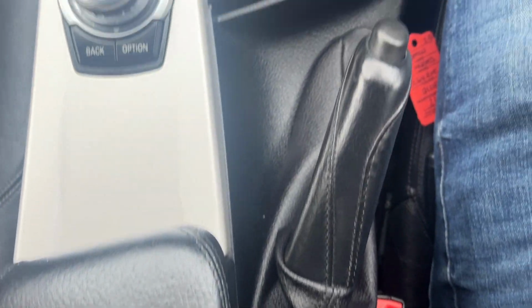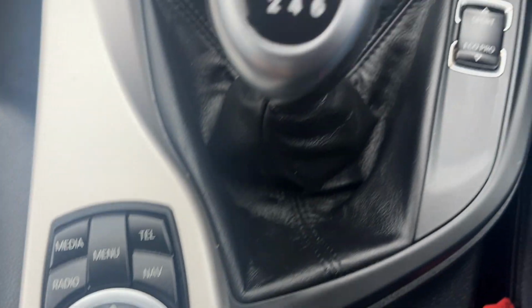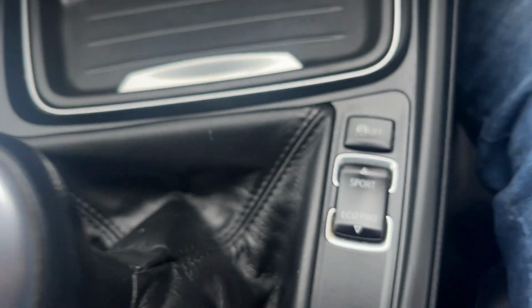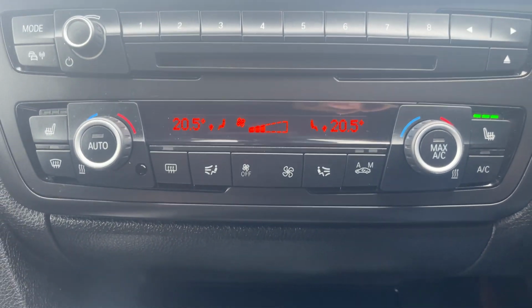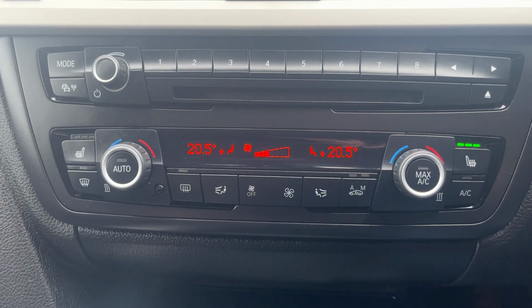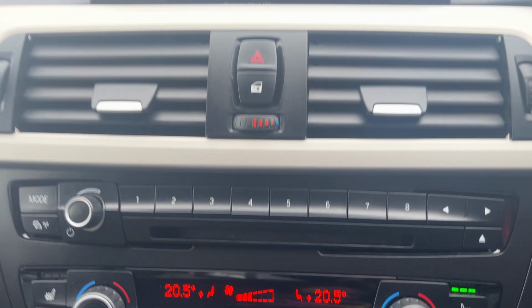Up the centre console, we have a manual handbrake, all your MMI controls in the centre that we'll work through the best we can. 6-speed manual transmission. We've got the drive select modes for BMW and traction control. A couple of storage compartments. Dual climate control, air conditioning, recirculation, rear heated screen, front heated leather seats.